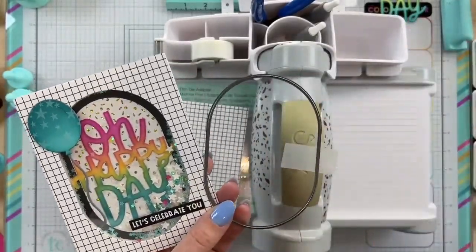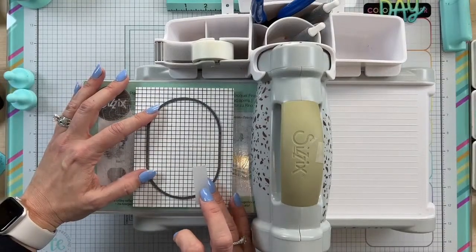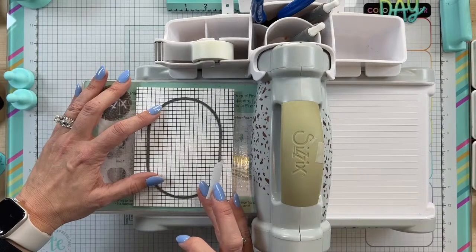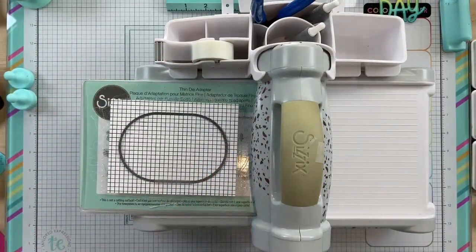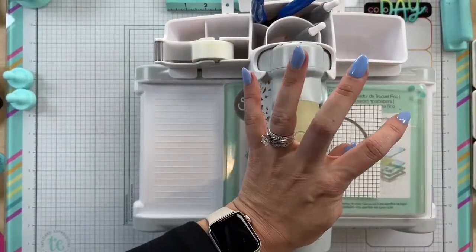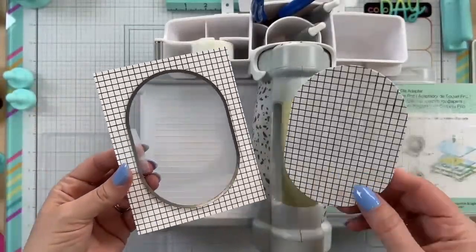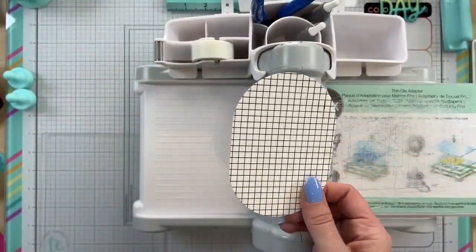First we're going to take that bigger one and center it onto the checkerboard. Great thing about this is you should be able to see the lines that you stamped, which helps make lining up your die cut into the center a little bit easier. Go ahead and send that through. This little piece you can save for another project. I should have done a twofer, but I didn't. You can do a twofer if you want and use this piece for your shaker and this piece for just another card.